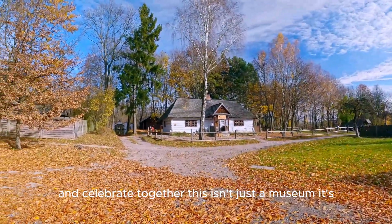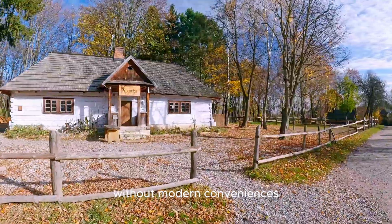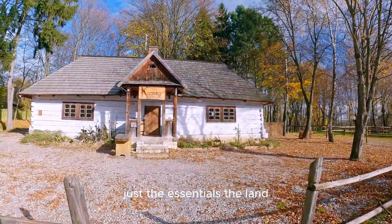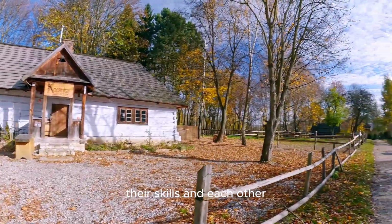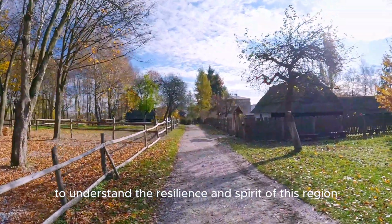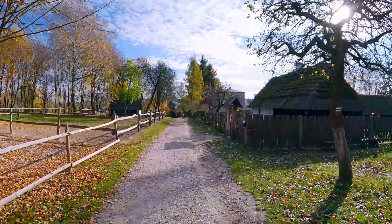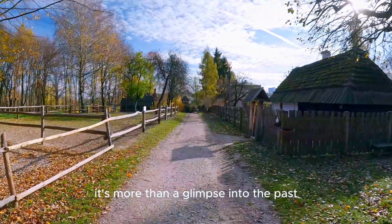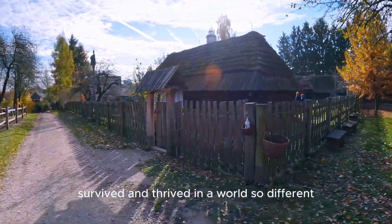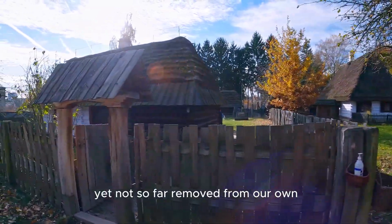This isn't just a museum, it's a chance to experience a world without modern conveniences. No electricity, no paved roads, just the essentials, the land, their skills, and each other. So, if you're curious to understand the resilience and spirit of this region, come visit the Lublin Village Museum. It's more than a glimpse into the past. It's a chance to see how people lived, survived, and thrived in a world so different, yet not so far removed from our own.